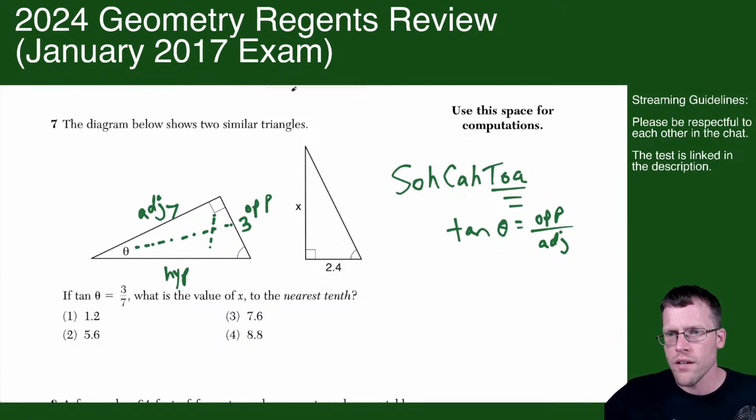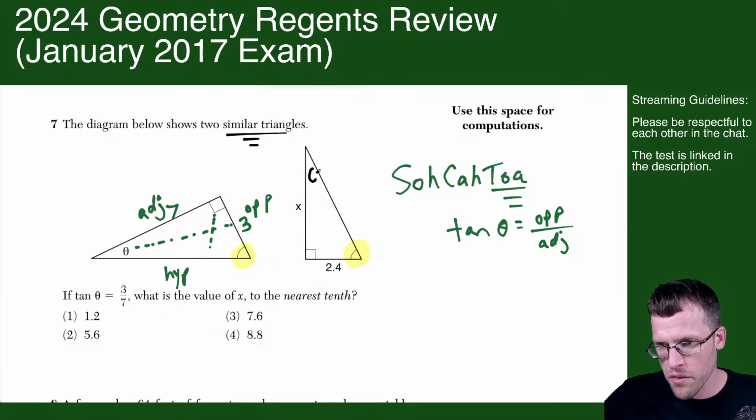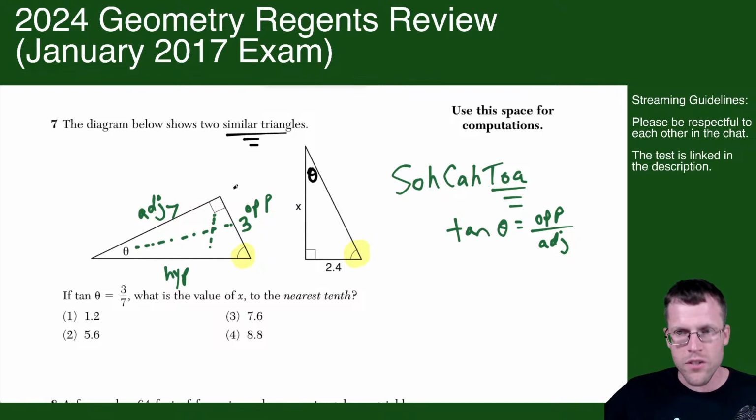Well, if the triangles are similar, this means that the corresponding sides are in proportion. So here, what I'm looking at, see how they marked this angle the same in both triangles? And what we had is theta was the angle that was not marked. So I could put a theta over here like this. If these two triangles are similar, that means their angles are the same. They're congruent. So if this angle is 90 degrees and this one has this mark that I highlighted in yellow, then the other angle has to be theta.